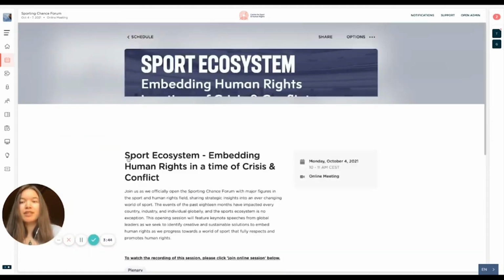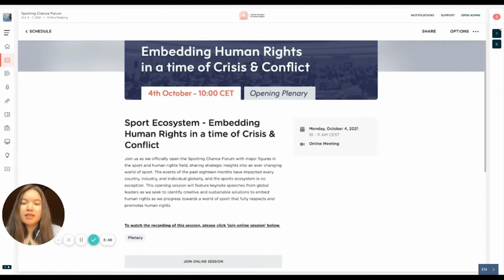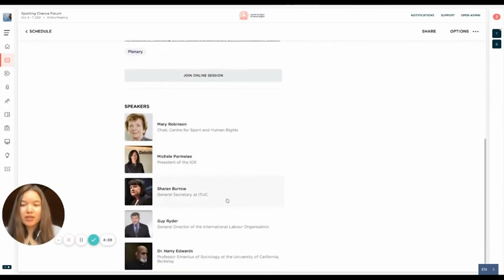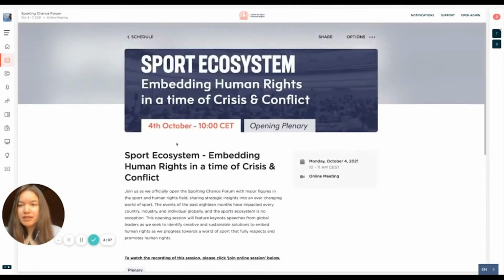And then if you click into any of these, I think sometimes it's easy to get carried away and add too much information, and sometimes it's easy to not add enough information. But in this case, it's just a small paragraph. I think it looks really great. And of course, they added all of the speakers that were presenting at the specific session.